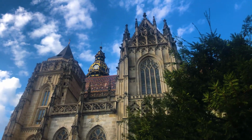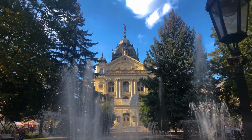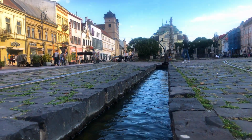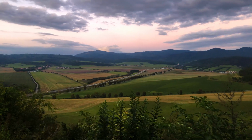with smooth roads, overall cleanliness, eye-pleasing architecture and polite people. Only 20 kilometers from the border, the second biggest city in Slovakia emerges, Košice. And to me it's also the most beautiful city in this country.